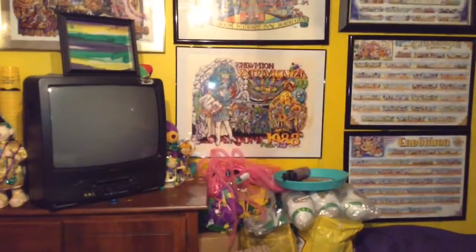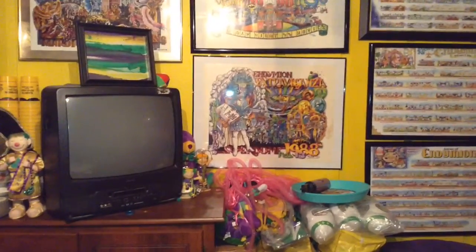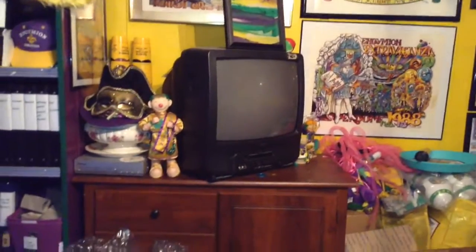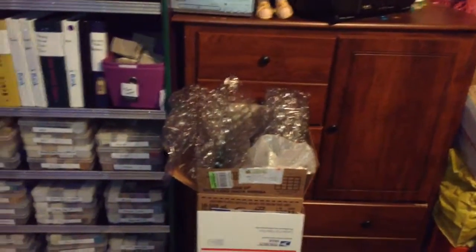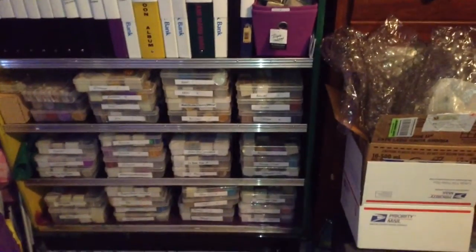There's a little art project my grandbaby gave me. She did that in kindergarten. Some more posters. We come around. There's a little dancing Endymion mascot. That's full of Endymion stuff in there. There's some packing supplies. This bookcase is full of all my doubloons. There's all my extra doubloons.